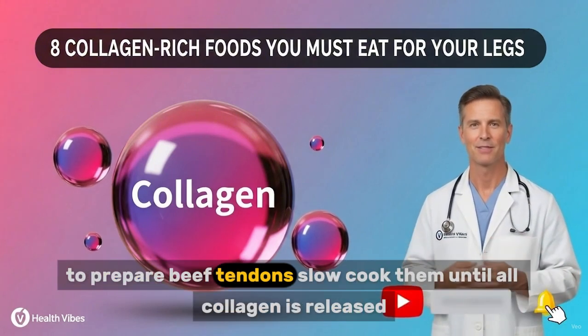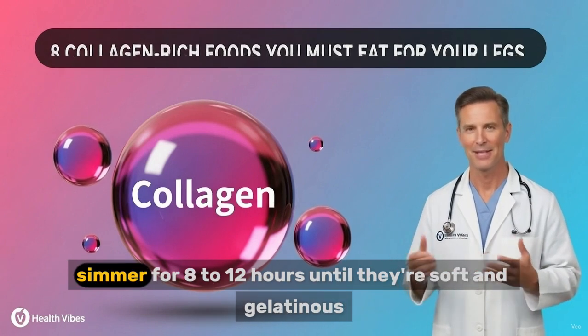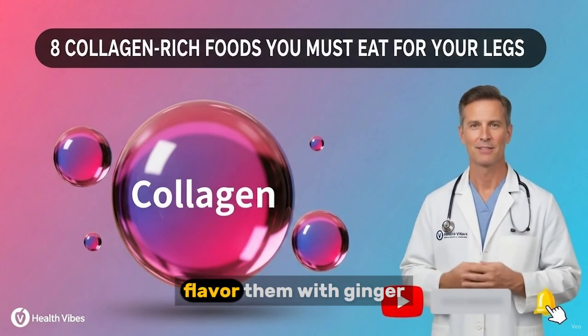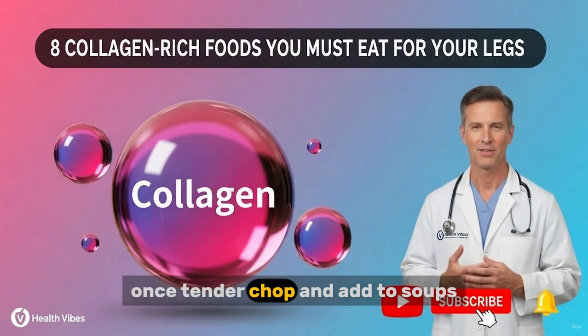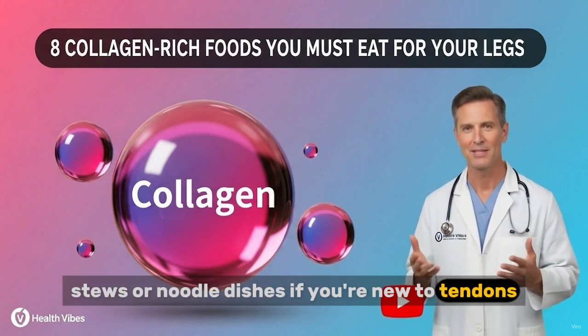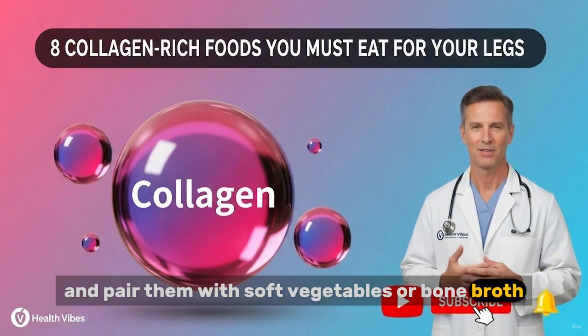To prepare beef tendons, slow cook them until all collagen is released. Simmer for 8 to 12 hours until they're soft and gelatinous. Flavor them with ginger, garlic, or rice vinegar for better taste and digestion. Once tender, chop and add to soups, stews, or noodle dishes. If you're new to tendons, start with small amounts and pair them with soft vegetables or bone broth.